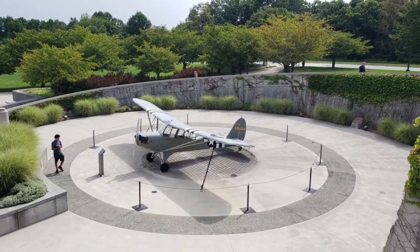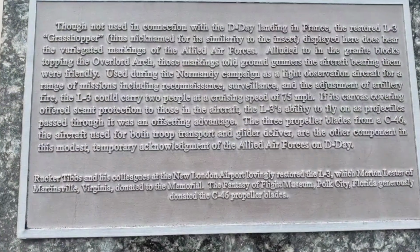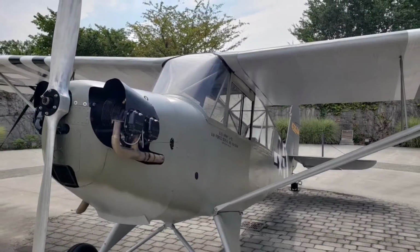This plane didn't serve as part of D-Day, but it was through this plane that Uncle Ron actually learned something. A little inside between me and Uncle Ron.